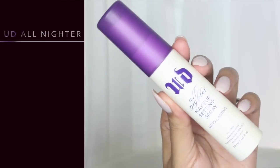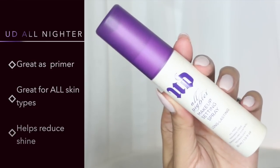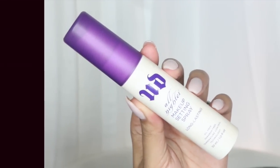So the first product I always started with was my Urban Decay All Nighter Makeup Setting Spray. This is the travel size and I loved it. I usually use my Scandinavia primer, and then I realized I accidentally brought it on my trip, which made no sense, but I used my Urban Decay and it worked great.